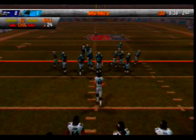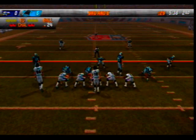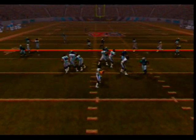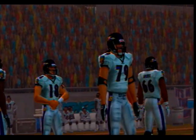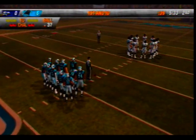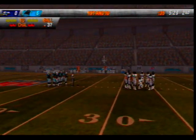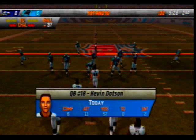Third and 6. The Panthers come out of the nickel package. Under pressure, gets rid of it. Number 43 is there for the tackle at the 37-yard line. Dotson is right on the mark with that throw. Third down is when you really need your quarterback to be sharp, because the temptation to force something in is bigger. That time he found the right guy and he made a good throw.